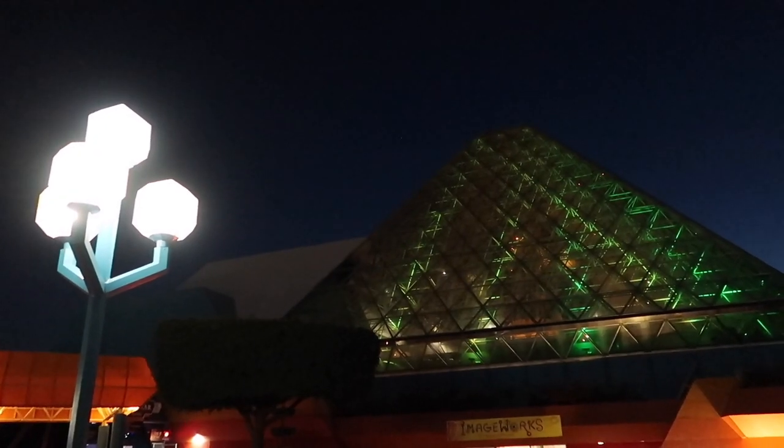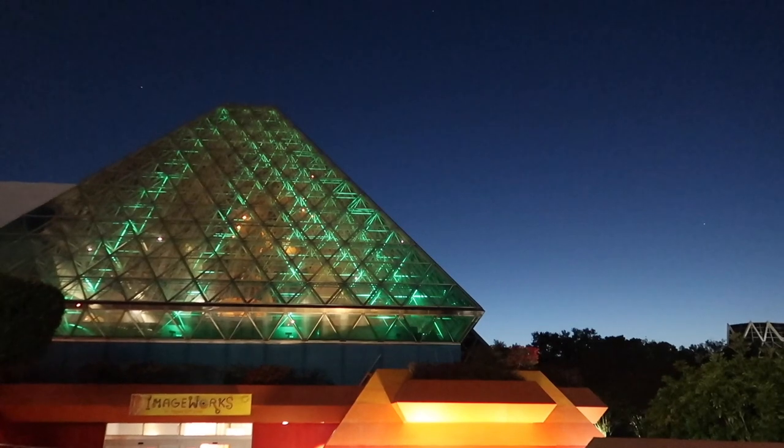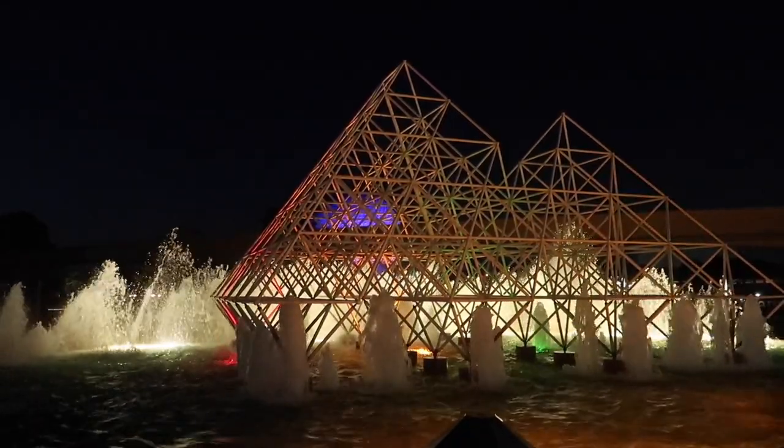All right, just got off of Figment, checking out DVC Lounge and the beautiful gradient sky, and of course the beautiful fountains here with the truss pyramid shapes.